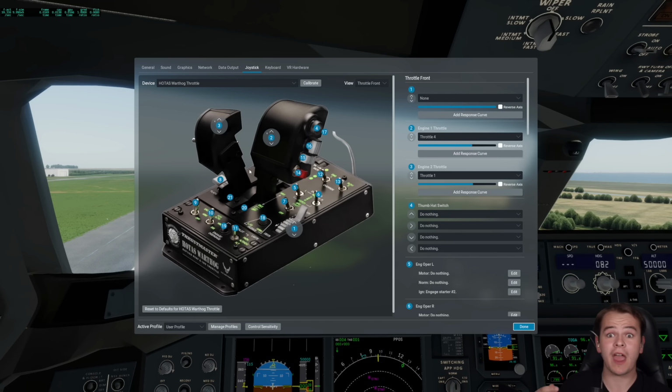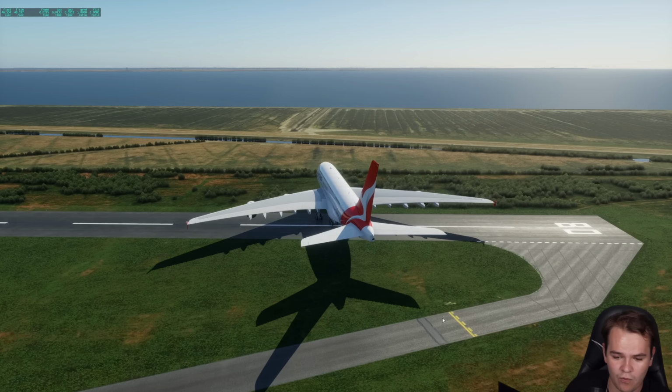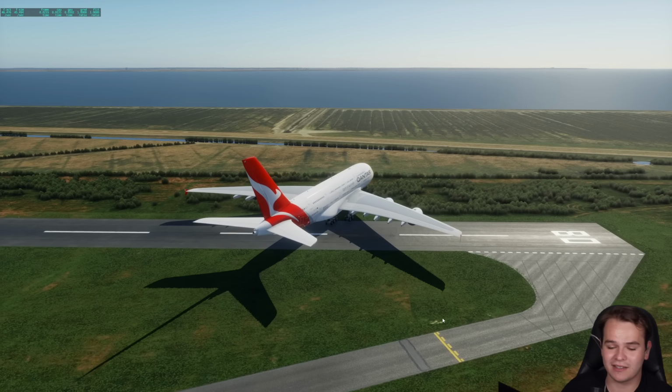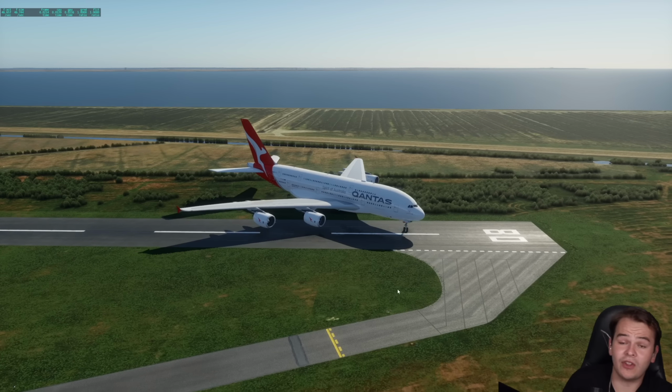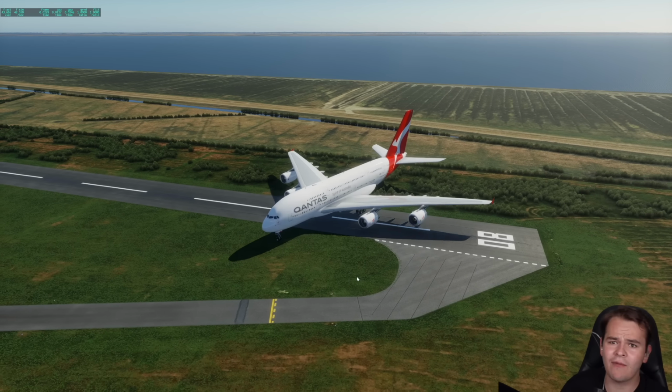But perhaps my problem is that I only have a dual throttle quadrant, so with only 2 throttles. So I guess that's why I can't use this aircraft. Why is this not in the system requirements? Yeah, this airplane uses some sort of custom plugin for throttle management, and I hate it. I've never hated anything more.